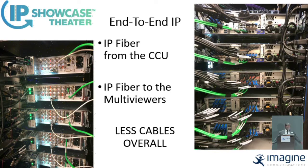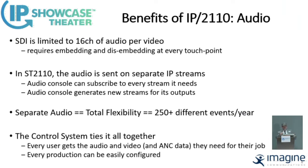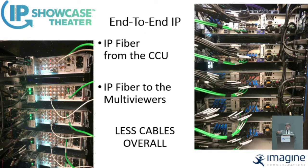It's huge, right? So yes, the IP equipment itself costs a little bit more, but if you look at the overall project cost, you've saved a lot of money by not having to design, draw, project manage, and fit out all those cables. The days on site, how many days the crew has to be there to install it, was reduced significantly just by having fewer cables.